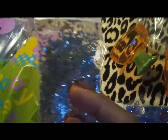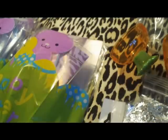Gorgeous. And then she sent me some silver mylar. Look at that. That was so nice. And I know, this is hard as hell to cut, girl. Even this amount right here, it takes a while. So I thank you very much for your effort for sending me this, because I know some people don't understand that that takes some time.